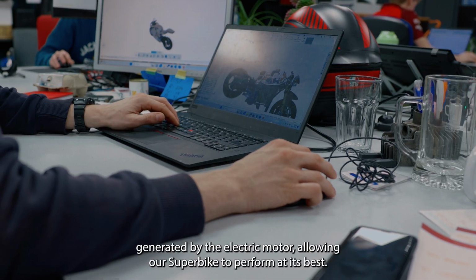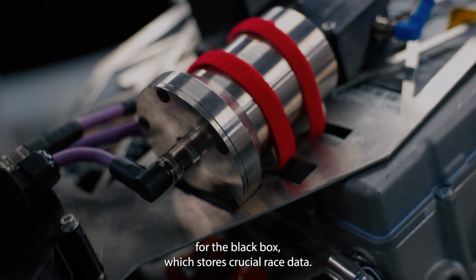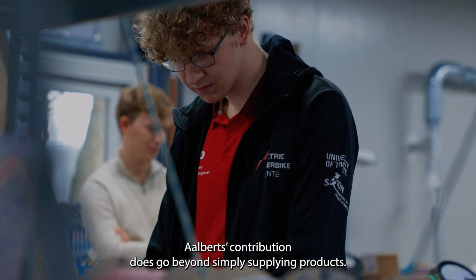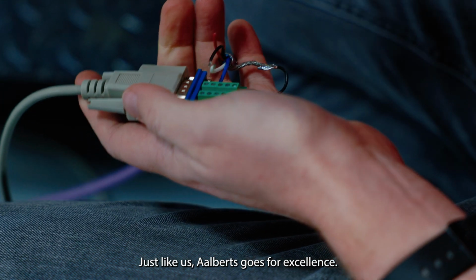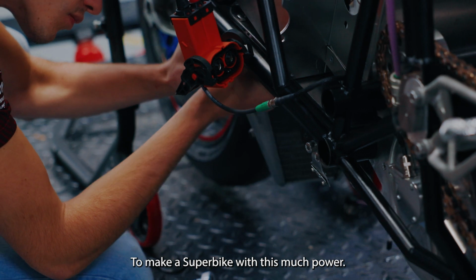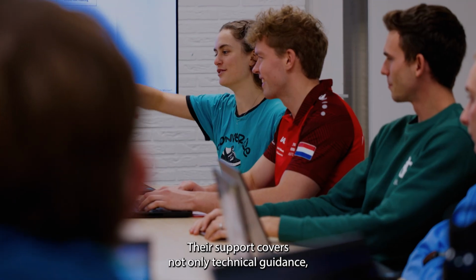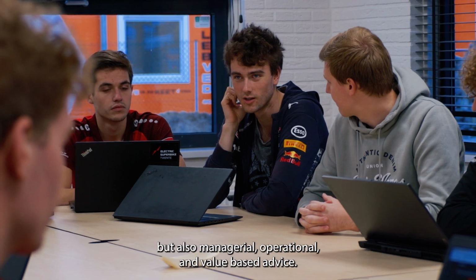perform at its best. Aalberts has also been instrumental in providing the casing for the black box, which stores crucial race data. However, Aalberts' contributions go beyond simply supplying products. Just like us, Aalberts goes for excellence. To make a Superbike with this much power, all parts need to be flawless to fit perfectly. Their support covers not only technical guidance, but also managerial, operational, and value-based advice.